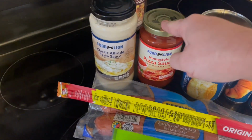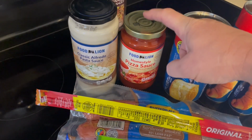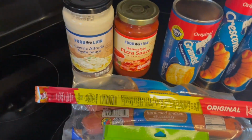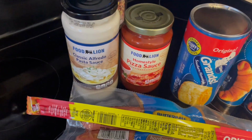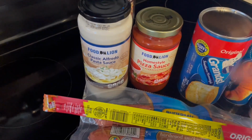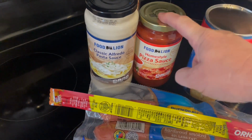Here is some pizza sauce that I'm going to use with one of the recipes. I was going to get the marinara sauce that I used to be able to get for 99¢ a can. No, not 99¢, 79¢ a can. But it's gone up to $1.38, which this was cheaper than that. This was like $1.20 something. So I ended up getting this.